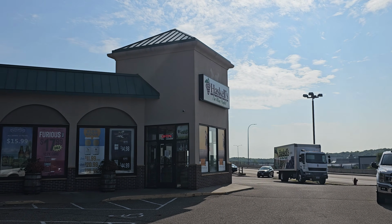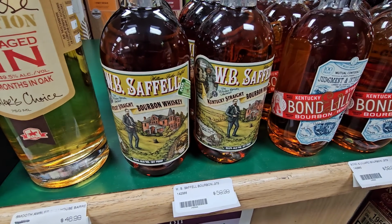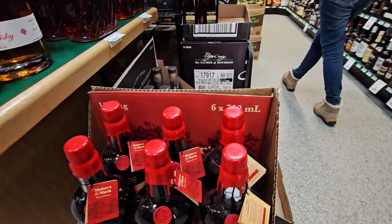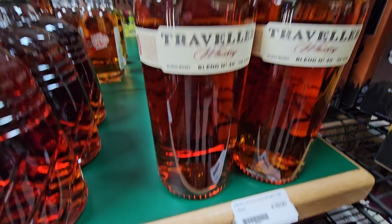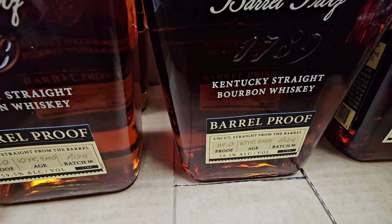So the first stop here is Haskell's in Minnetonka. So this WB Sample or whatever, I think that's from Wild Turkey. I just kind of heard about that for the first time, so let me know in the comments what the deal is with that, if you've ever heard of it. There's that James E. Pepper barrel proof I've been hearing a ton about, and the Traveler I've been hearing a ton about as well. I gotta be honest, I'm not interested in that bottle at all.